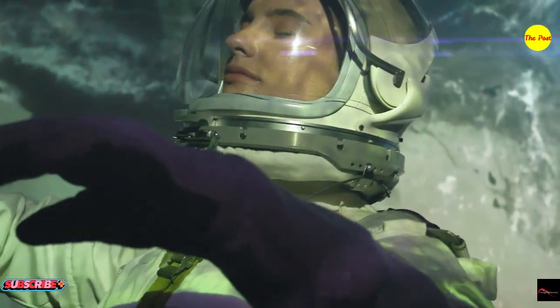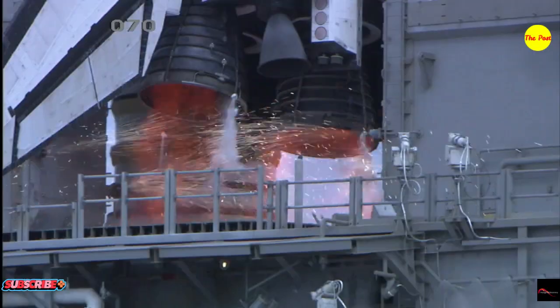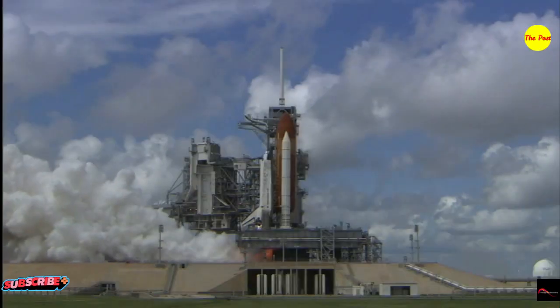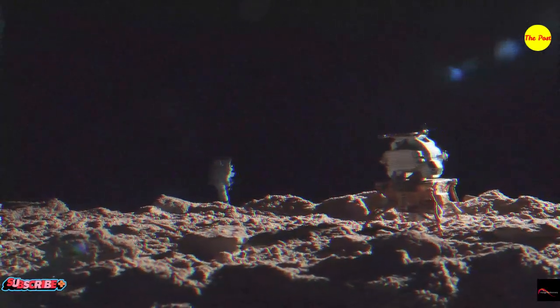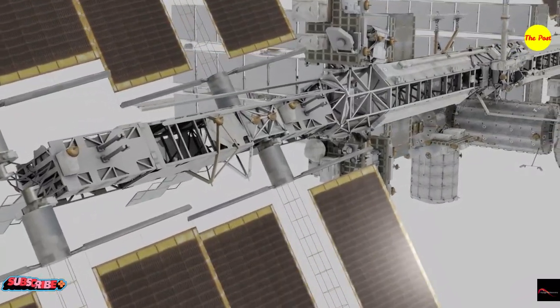Future missions. There are currently several missions in the planning stages to study Venus further, including NASA's Veritas and Russia's Venera D missions. There are several future missions planned to study Venus further and gain a better understanding of the planet. Here are a few of them.